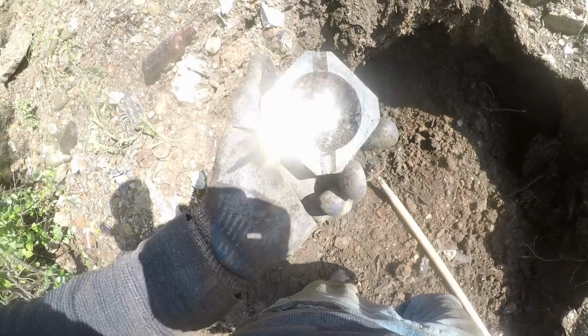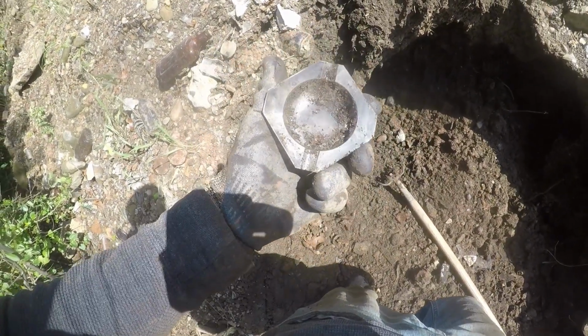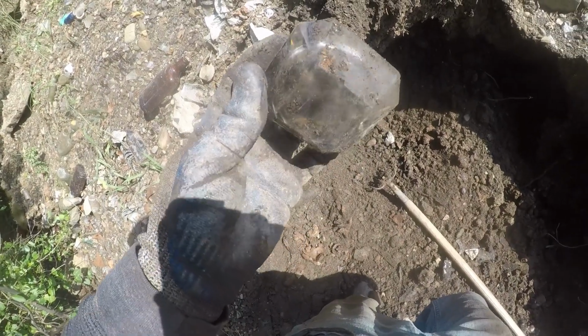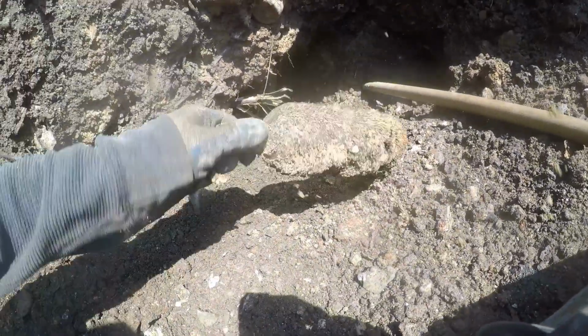Here's another good find. This is leaded glass. It's an old ashtray. It looks mid-century, like the 40s to 50s. That's nice. It's all there. It's perfect. I'm hitting that powdery layer again.